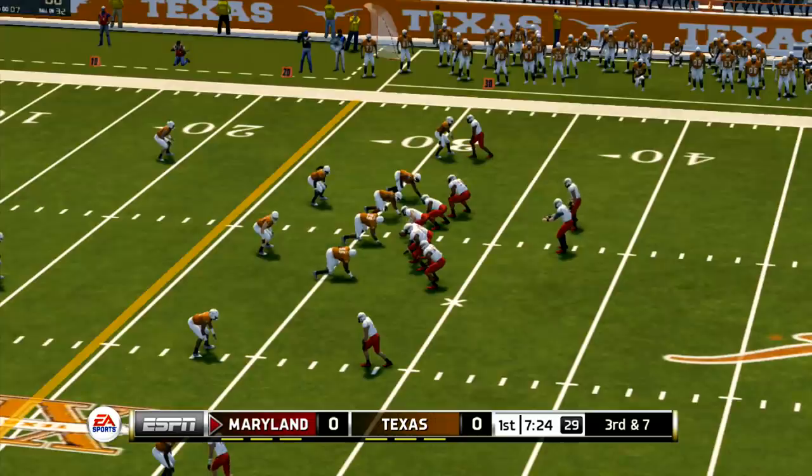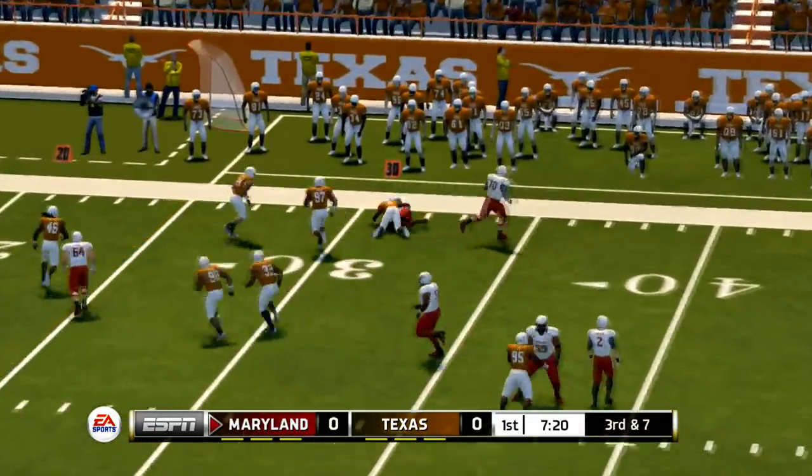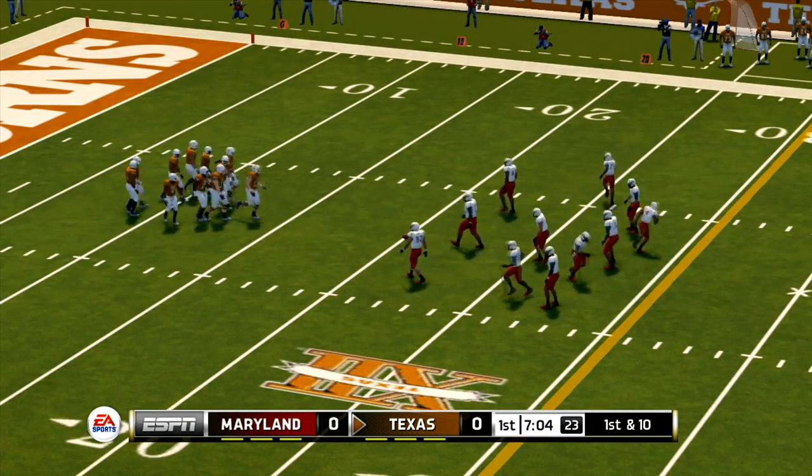And down he goes. Trying to set up a little screen, gets it to his tailback. Tackle at the 31-yard line. That'll be a pickup of a yard. So let's see what the offense can do as they come out onto the field.